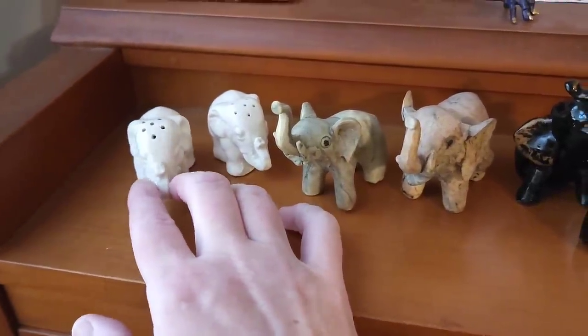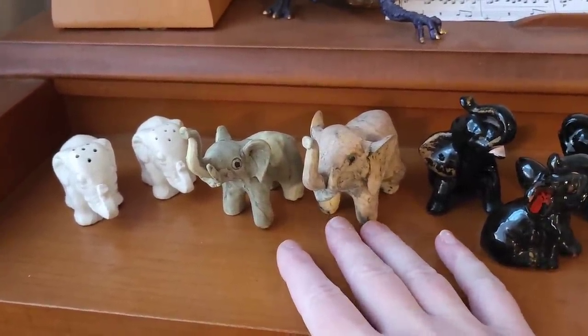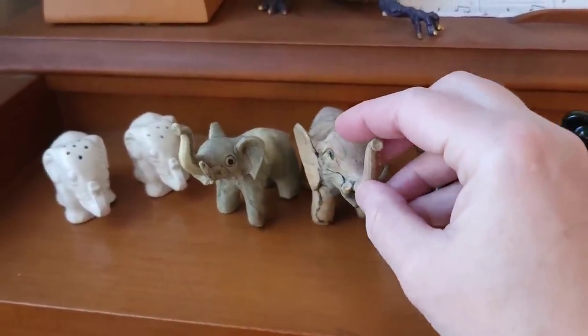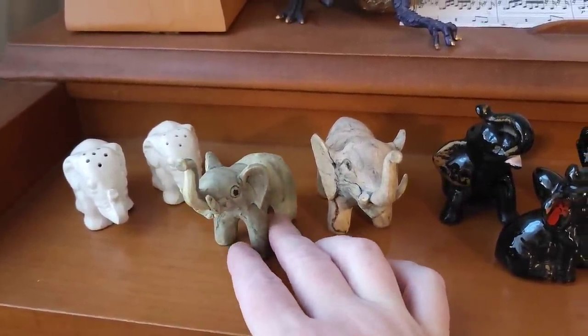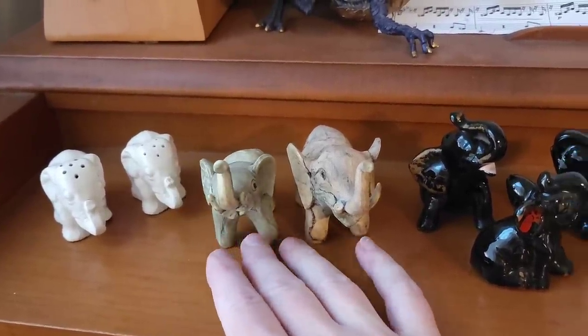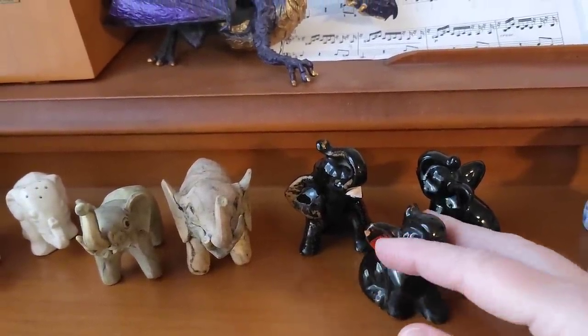These are salt and pepper shakers. They're marked Japan. At first glance, I thought these were made out of polymer clay. They're not. She said in her note that they are made from crushed oyster shells. So I'd like to do some more research on that because I've never heard of that. And it would be interesting to learn the process of how they make the crushed oyster shells into these cute little figurines.